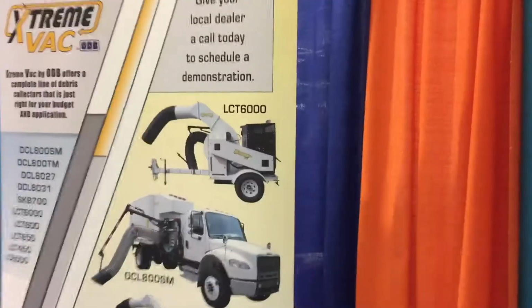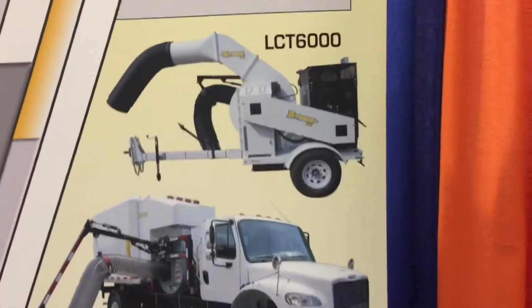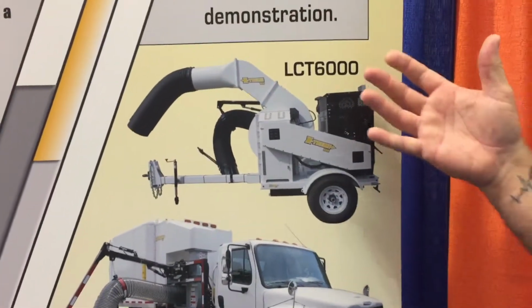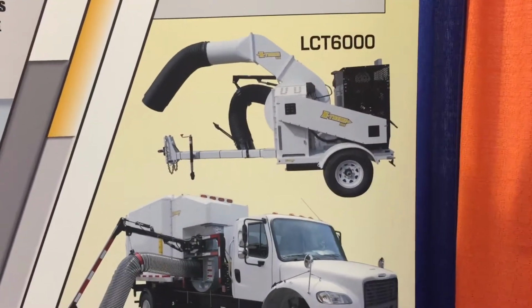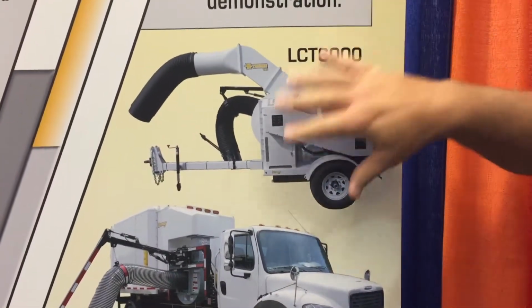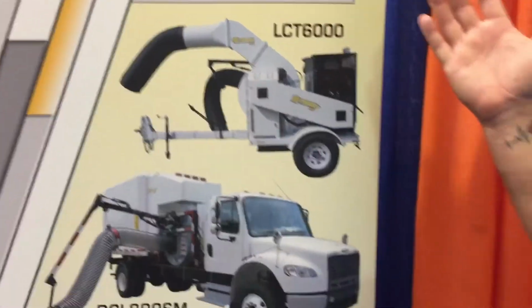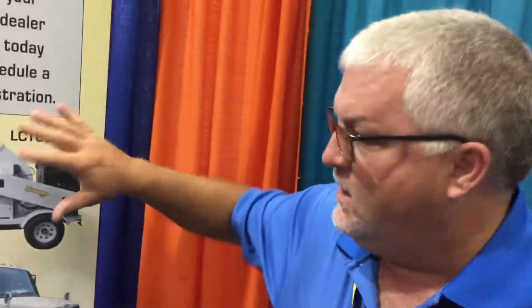I'll end by going down and giving a view of the different machines in the product line, from a tow behind unit that would blow into the back of a dump truck or into a box. We also make the boxes ourselves, so you can buy the machine, and we'll custom build whatever size box you want to go along with that, or if you already have one, obviously that'll work.